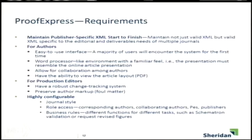As Steve mentioned, because we're a publication services company, we service many people. We can't impose a style, so we have to make the system highly configurable. And what does highly configurable mean? We have to hit journal style, first of all. It has to be right to journal style, obviously, and there are a lot of implications in the XML there.